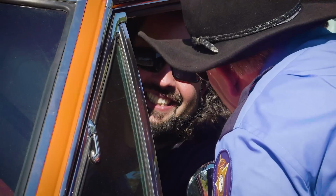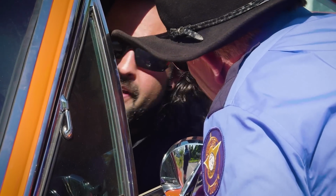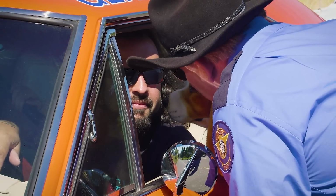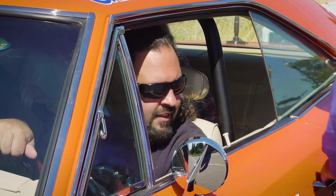You got a driver's license and registration, boy? No, officer. You got no driver's license? No. You know, you gotta have a driver's license and registration and insurance to drive a vehicle on a public highway here in Springfield, Oregon. So why don't y'all step out the car for me, okay?